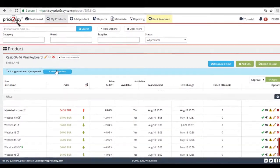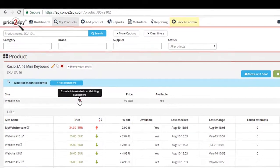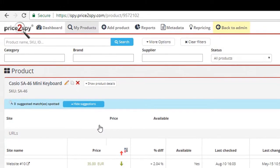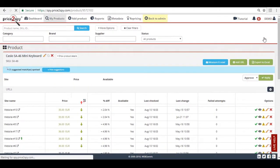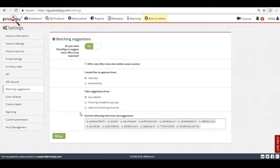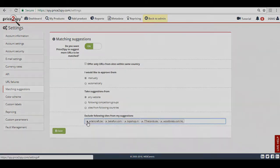There is also an option to exclude a website from the matching suggestions entirely. You can simply click on this icon if you notice a URL from a website you do not wish to monitor. Once you exclude a website, it will be shown in the list of excluded websites in the matching suggestions settings. In case you change your mind and wish to start receiving matching suggestions from an excluded site, just remove it from this list and click Save.